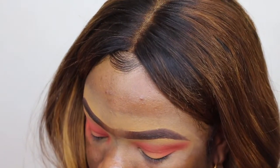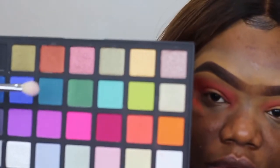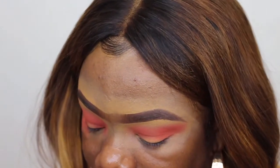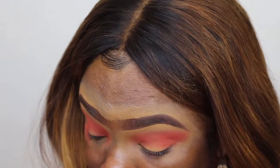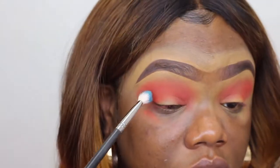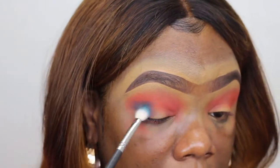And I think I'm going to go into this kind of tealish bluish shade right here. That shade is called Sean. And I don't have any eyeshadow this color. And Sean is not kicking up like Amy was. So I don't know if that has anything to do with the colors.